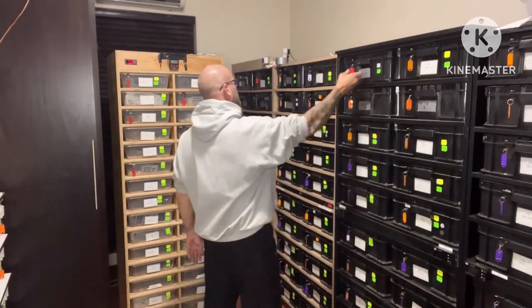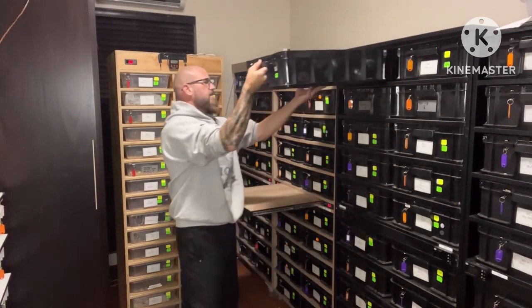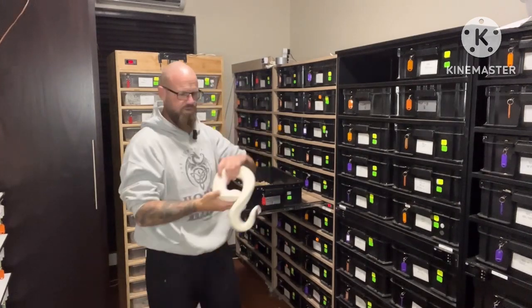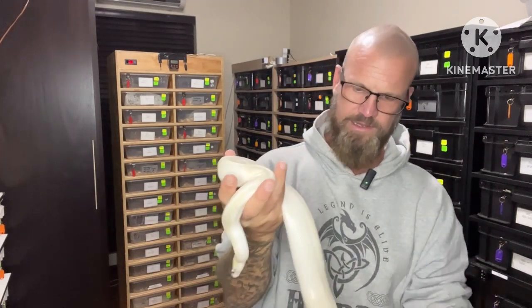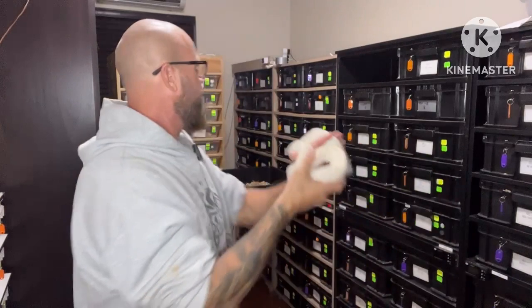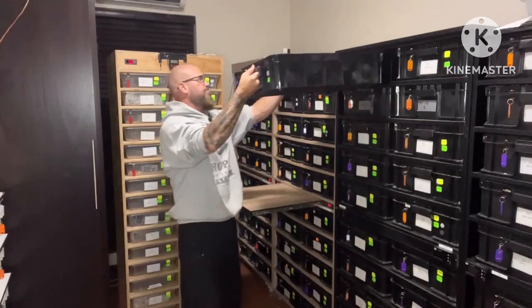Pastel. Okay, I got to pull out this male. This guy's crazy. This is one of my new snakes. This is a Pastel Mystic Mojave Enchi. I know it's a male, and I said I was going to put out females, but this guy's wild. Yesterday he nearly bit me probably about 4 or 5 times. I mean, he's a real stunner. Very unique snake this. He was in a bad mood yesterday.